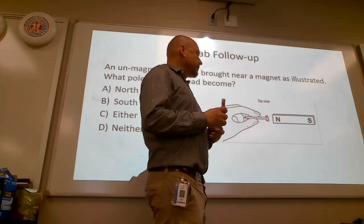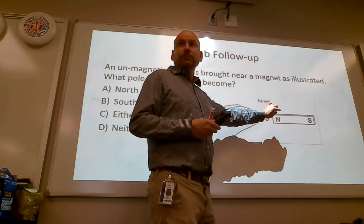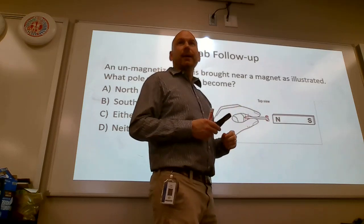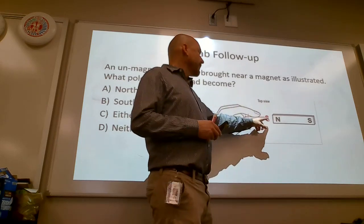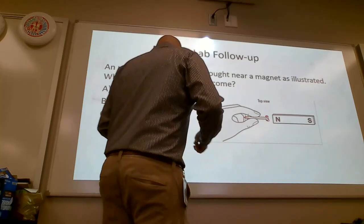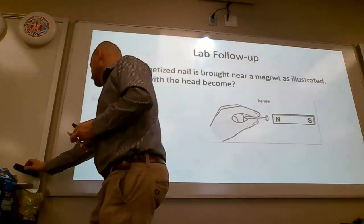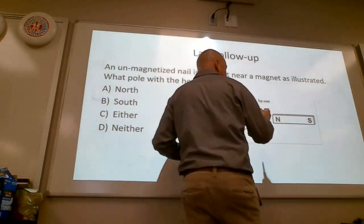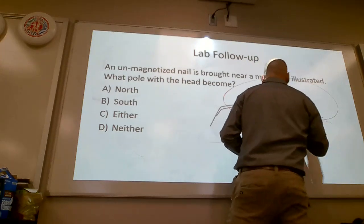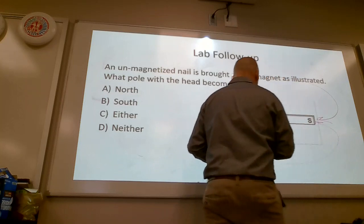The reason why, here's two reasons. Number one, this is going to end up sticking to, like if you let it touch, it would stick to the magnet. If this was another north, then it would tend to repel. Here's why this is actually comes south. So the magnetic field of the bar magnet is going out of north into south. Out of north into south.